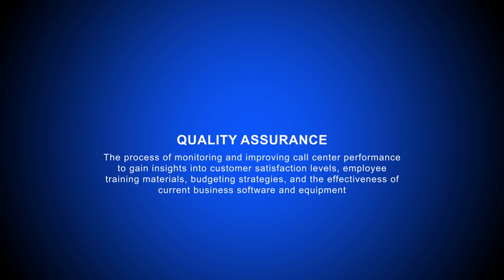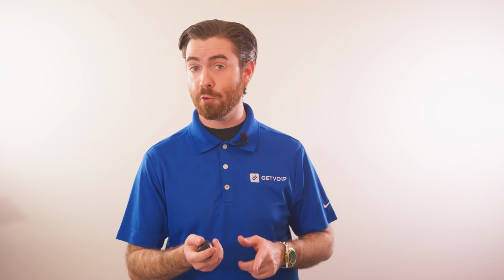Quality assurance, or QA, is the process of monitoring and improving call center performance to gain insights into customer satisfaction levels, employee training materials, budgeting strategies, and the effectiveness of current business software and equipment. There are various methods for measuring and improving call center performance, but the best strategy for your business ultimately depends on your company's specific goals.